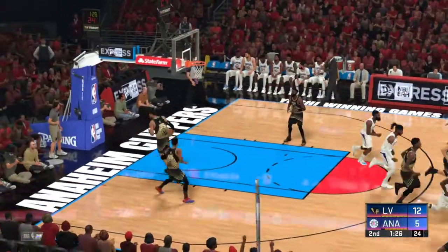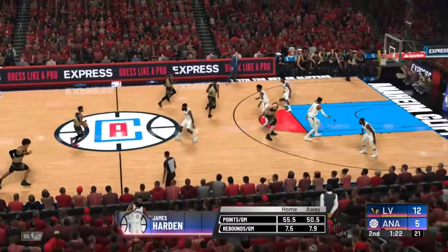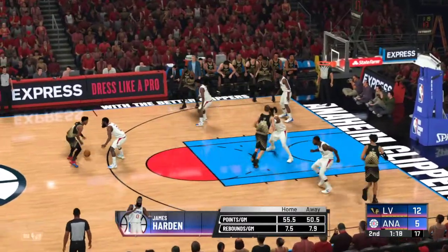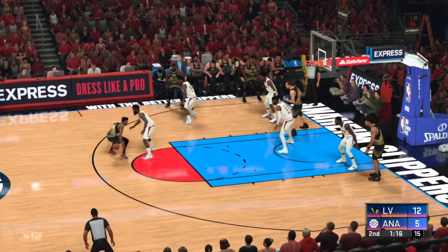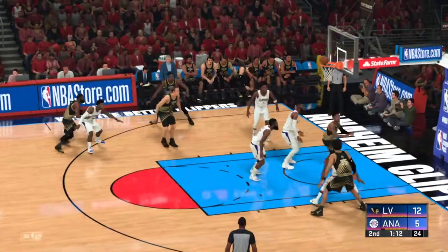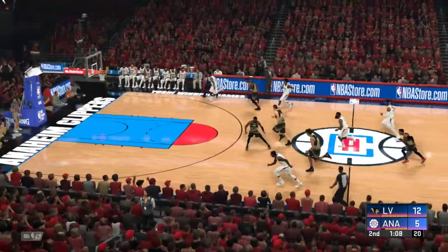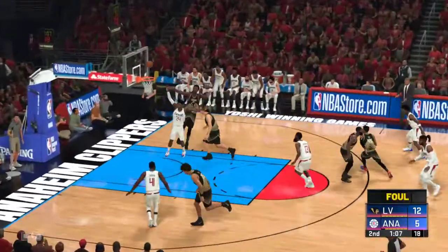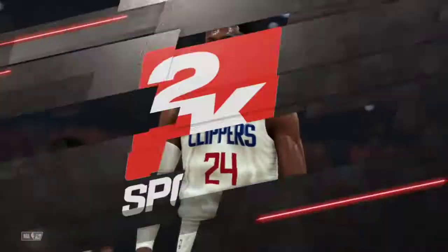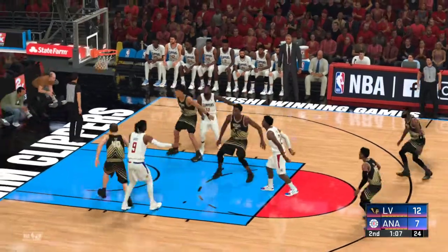Thank you. It'll go, and the Las Vegas lead is cut down to 7 on the bucket from Harden. Inside, outside, Harden will attack you from anywhere. Nice play. Here's Mitchell. And it's Noel with the rebound. And it's Harden with the ball for Anaheim. Some tough offensive sets. They want to turn it around. Yeah, right now you just need a bucket to get some momentum.